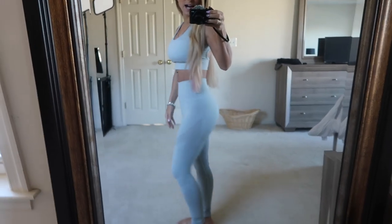Oh my god, you guys. Okay, time out. I just put on this set and look, I'm just gonna say I need this set in every single color, sports bra and all. Oh my god. Okay, so let me show you guys. A, this color, this gray, I literally am like dying for it.